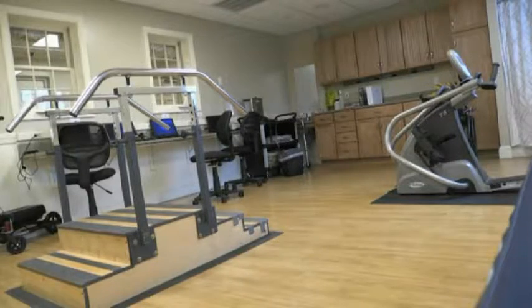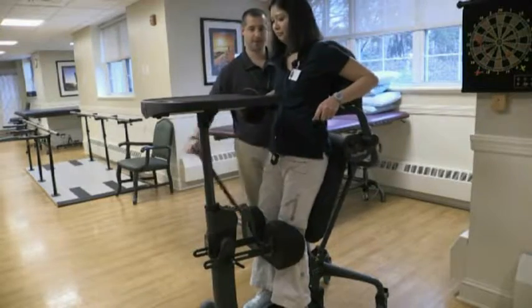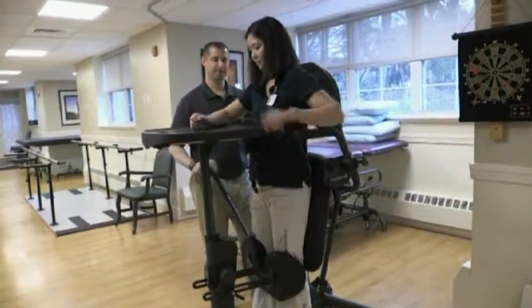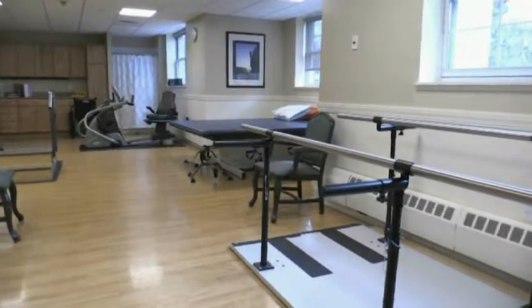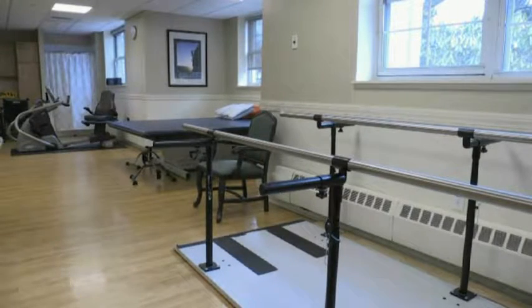We have stairs over there, as well as our newest addition, which is a stander, which is mostly used for deconditioning or other neurological diagnoses where people need additional support to stand. It has a nice table and a nice arm support. The therapist can really control the environment, so it's a great addition. And last we have the parallel bars, which are used for any multitude of diagnoses or treatment interventions to help people either walk or gain strength or gain balance.